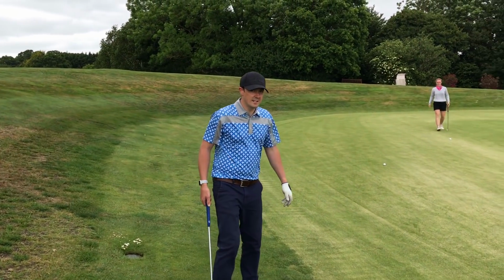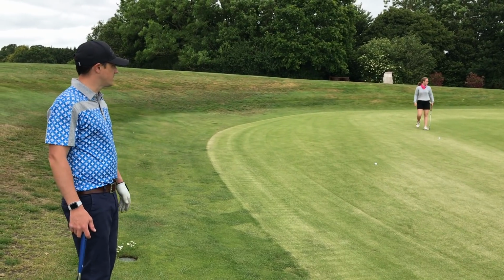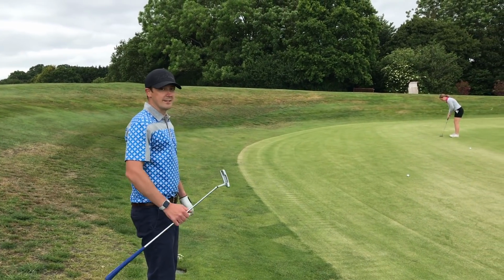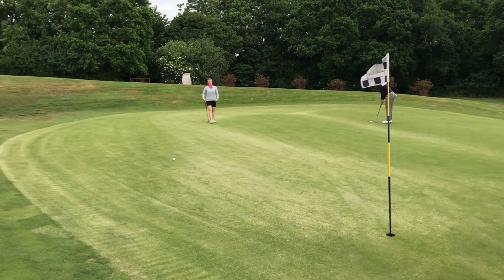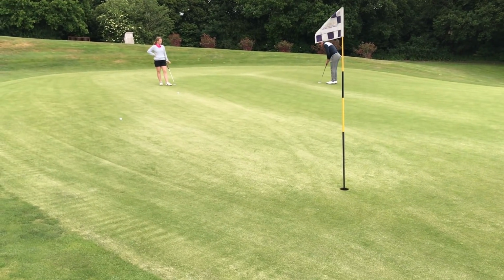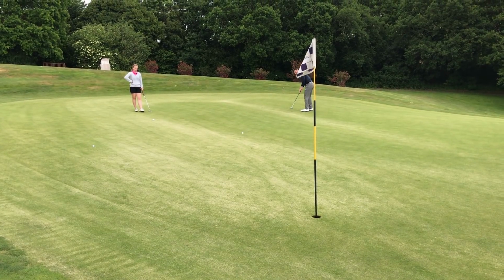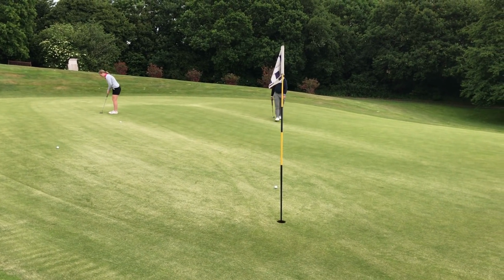You're saying this is one of the trickiest greens? Yeah, definitely. When you've got a front pin, putting back down is one of the quickest putts on the course. So if the pin's at the back, you want to be kind of short. You don't want to be putting back down this one. Good luck with your putt. Good line, just not enough pace on it, maybe.